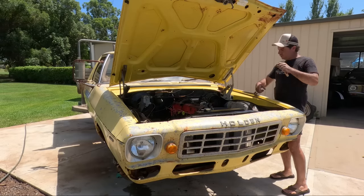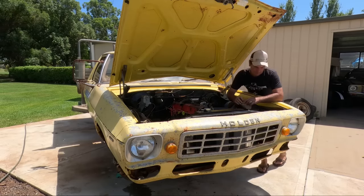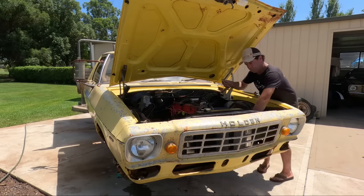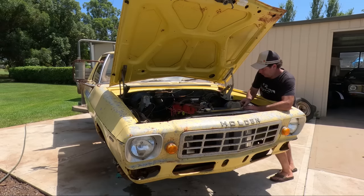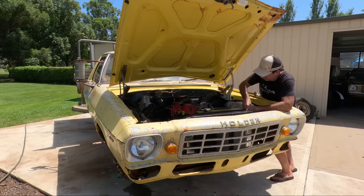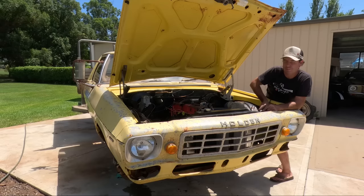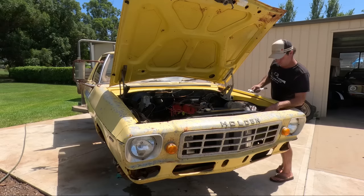And I did buy terminals, but I think for now I'm just going to clean them up because it did run, it did start. So I'm going to clean them up and just see how big a voltage drop it does actually have, because if it's enough to run it for now, then we've got bigger fish to fry. We've still got to start cleaning down the back. We've still got to figure out what that rear main's leaking. Is it going to get hot? Does the transmission work? So, we've got better things to do than worry about these terminals just yet. I'll replace them later, I promise. Sure.